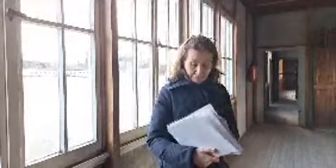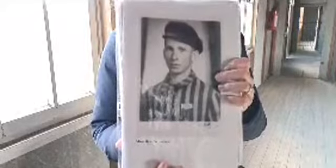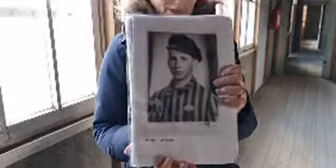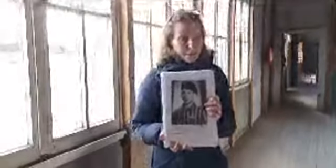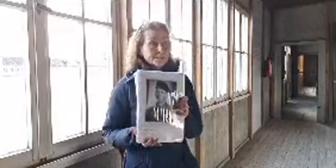The community here has also become more international, and we have another prisoner called Aleksandar Sameechnik. He was a young boy who had been part of a Czech resistance and was arrested at the age of 17 and then brought here to Dachau, and he will survive the camp and become a historian, and his contribution towards the history of the concentration camp of Dachau is very precious to us.